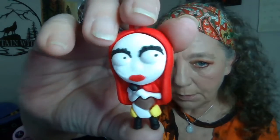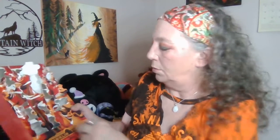Okay, so we are on day 17. Oh, there's Sally. She's cute. Paint job looks pretty good, or color job for her rubber. This is day 18. Ah, we got a repeat. Oh, I'm upset now. It's the same Jack Skellington. Ooh, not good.